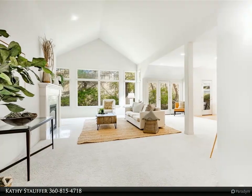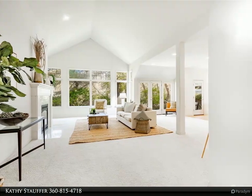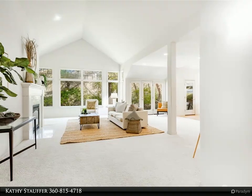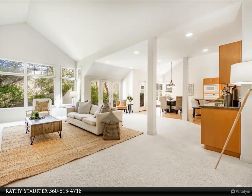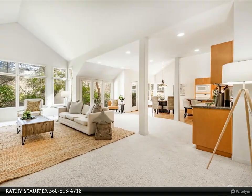Close to walking trails and the iconic Semiahmoo Resort, golf, and spa, this HOA-maintained townhome is ideal for downsizers seeking easy living. For more information, review the details below.